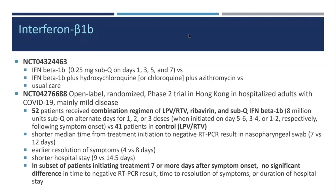I think over the last week, Dr. Ayler discussed this study with us during rounds in the VA, which was the open-label randomized phase 2 trial done in Hong Kong that explored this combination regimen of Kaletra plus ribavirin plus interferon beta-1B versus your control of just Kaletra alone. And this was also a study that was published in the Lancet as well.